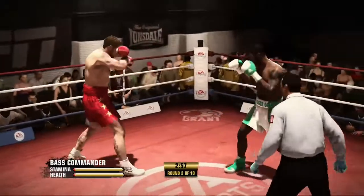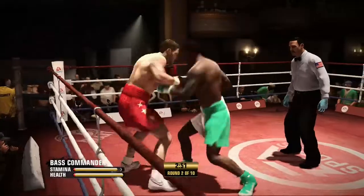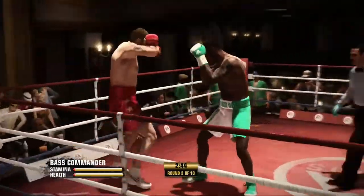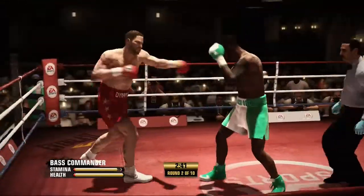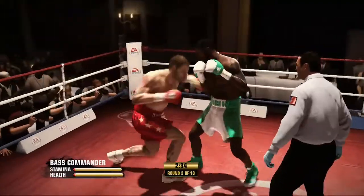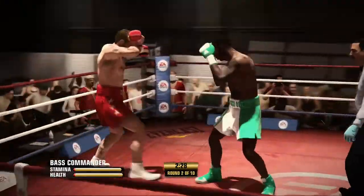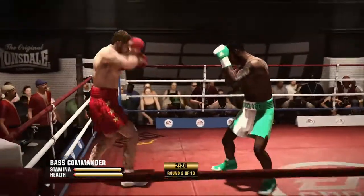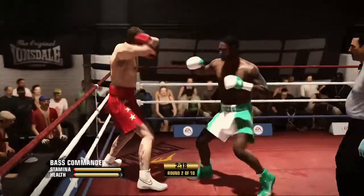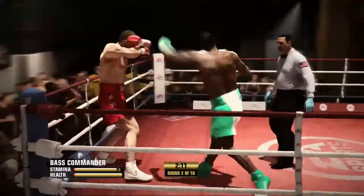Here we go. Round two is underway. Mr. Untouchable's right in the way of that hook to the head. Oh, that had to hurt. That's a good left hand by Mr. Untouchable. Left to the body. Mr. Untouchable's giving his opponent headaches here now. He's throwing punches, but he's able to block them away.